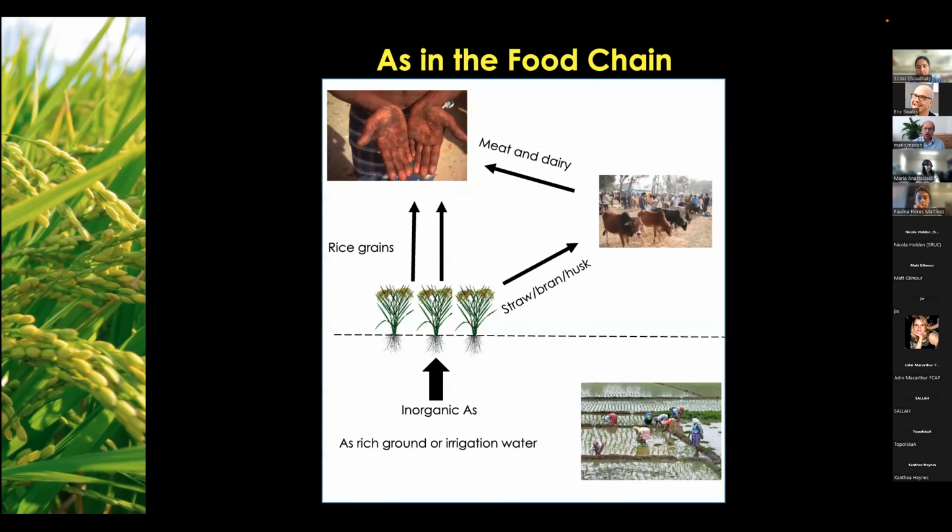So this is a very, very simplified food chain scenario. The inorganic arsenic can come from the tube well we mentioned. The tube well water, which contains inorganic arsenic, is used for irrigating paddy fields. Rice is a thirsty crop. It needs a lot of water, and constant submergence is needed for a better irrigated rice crop. So essentially that arsenic comes into the field and is taken up by rice. It's not rice to blame, because the conditions in which rice is grown make it vulnerable to taking up a lot of arsenic. Then the grains are consumed by humans directly, or the straw is an excellent cattle feed.